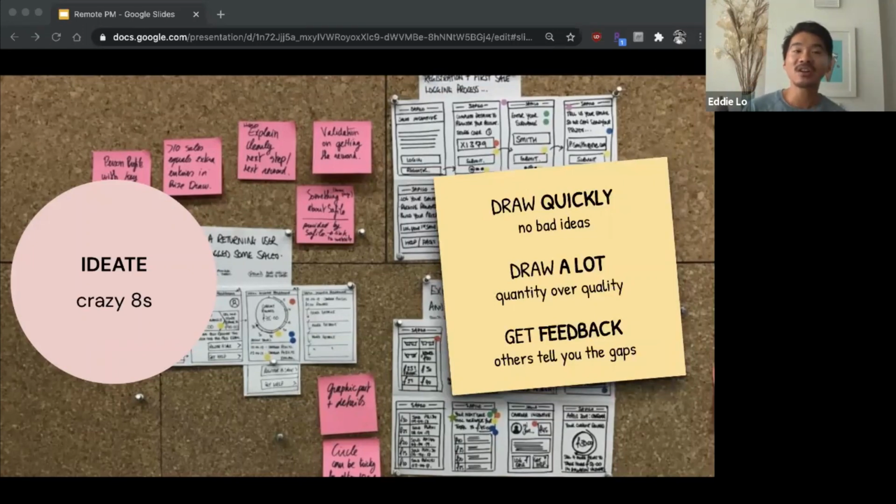What I would encourage in this stage, and you can read into what crazy eights do exactly, is you fold a piece of paper into eight squares, and the idea is you draw quickly and you draw a lot. You draw quantity over quality, and there's no bad ideas. You just want to get everything that you can, the first thing that comes to mind. Sometimes the simplest solution is the best solution. And after that, you get feedback.